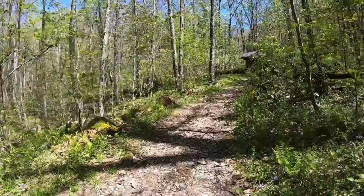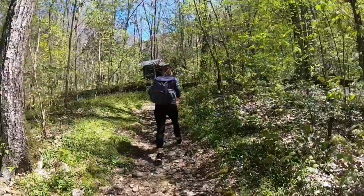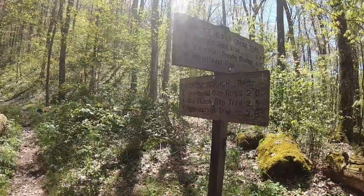All right, we have made it. Oh my gosh, I forgot the name of the shelter. Anyway, here's the junction with Grassy Branch and Sweet Heifer. Grassy Branch goes this way and takes you up to Dry Sluice and the AT, or you can get to the AT up Sweet Heifer.